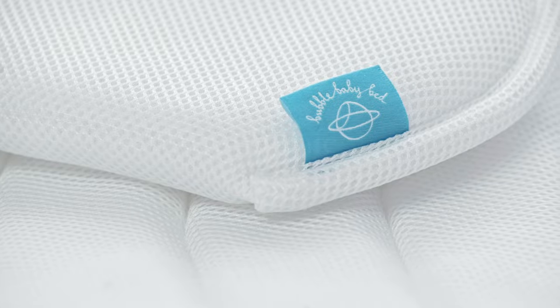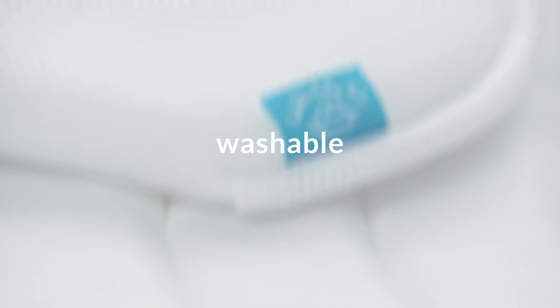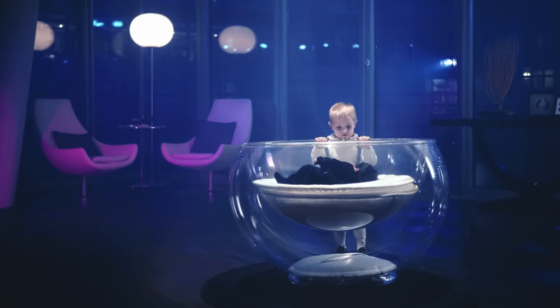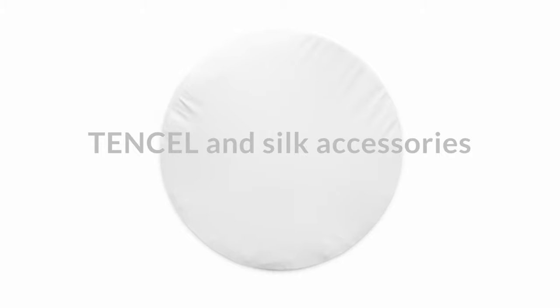All of the accessories are hygienic, easily washable, and are mold and bacteria resistant. With customizable silk bed linen for bespoke nurseries.